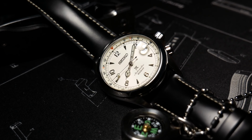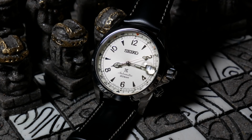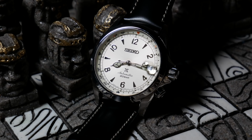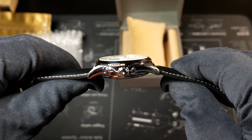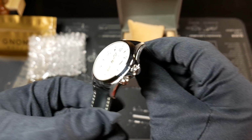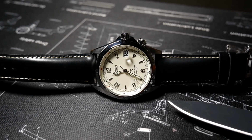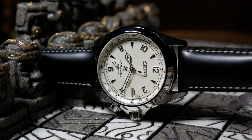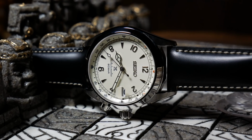The overall design is almost identical to the SBDC089, with only the real exception being the loss of the Alpinist tag for the ProspeX one. You also seem to lose some framing around the date, but you do gain a Cyclops, for better or worse. But the overall feel of this white dial version just really has a different feel from the SBDC089s. It's cleaner and more casual, yet at the same time, it really retains just this captivating design that's almost impossible not to stare at.